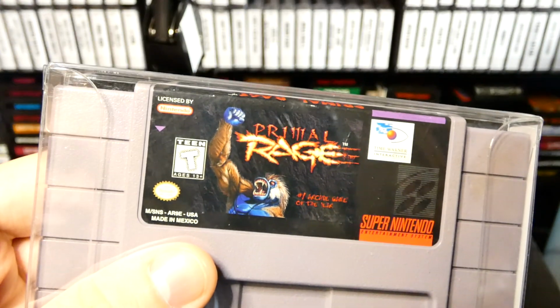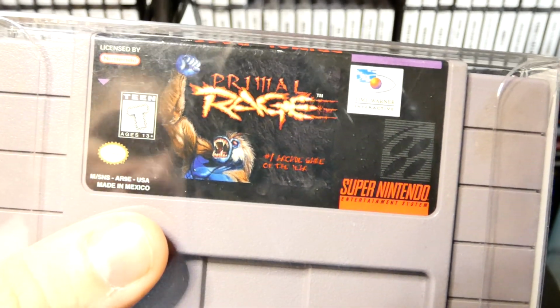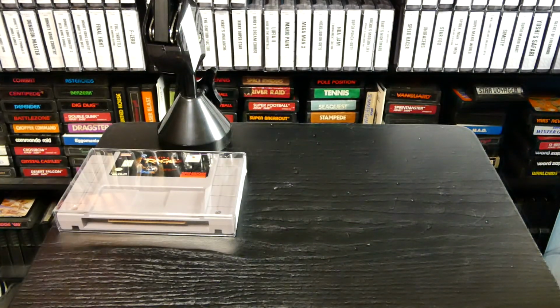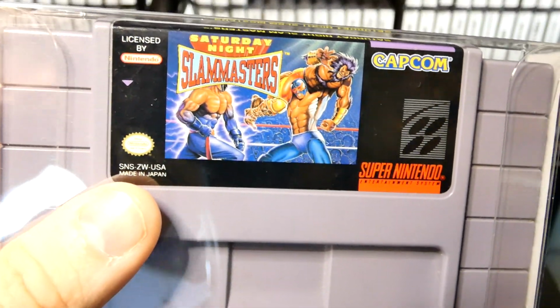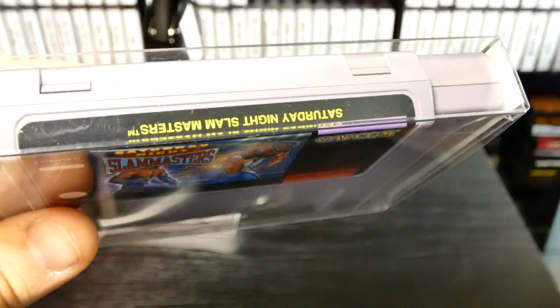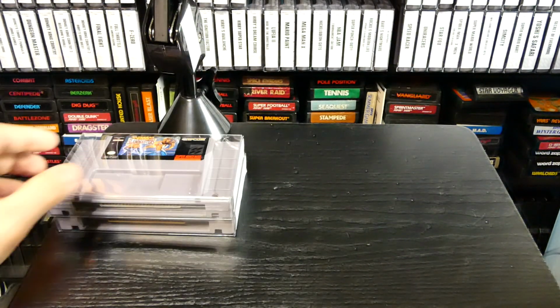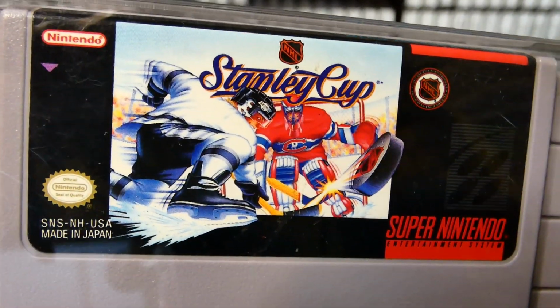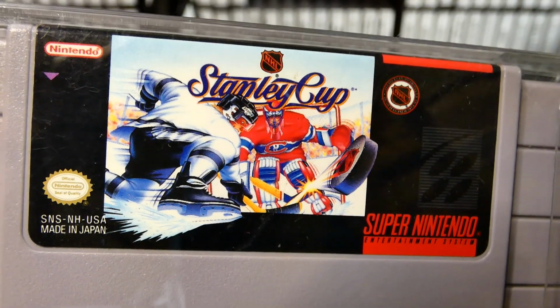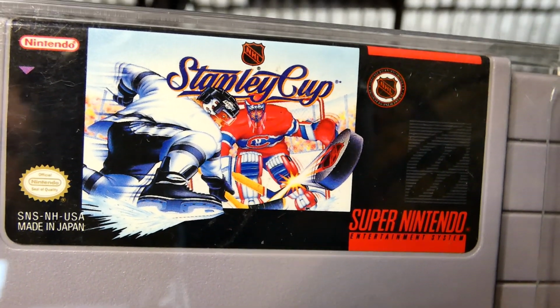Alright, here we have Primal Rage for the Super Nintendo. And one of my favorites, Saturday Night Slam Masters. A pretty awesome Capcom wrestling game. I wish they would have continued making that for consoles. And we have a sports game, which I don't really have too many of. The NHL Stanley Cup.